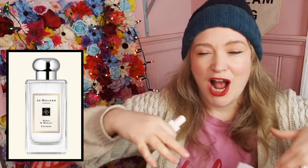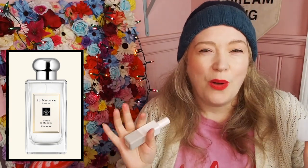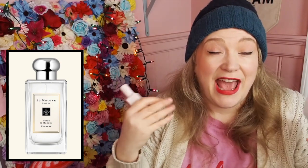Whereas Poppy and Barley is a little bit different. It's still got that poppy accord, which is quite rose-esque. If you like roses, you're probably gonna like both of these fragrances, but instead of the poppy being the centerpiece of a beautiful, luxurious, expensive bouquet, Poppy and Barley is a little bit more like a wild poppy that's just found its way onto a cereal field and just flourished.